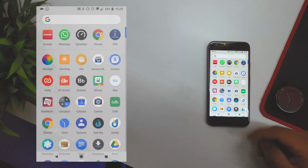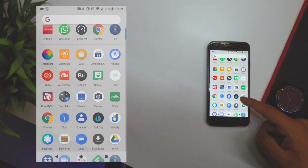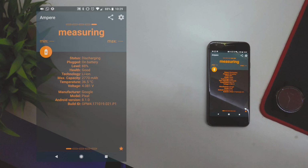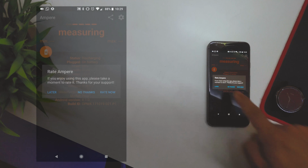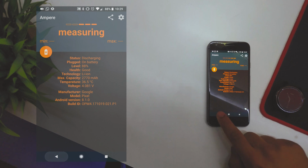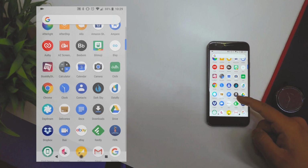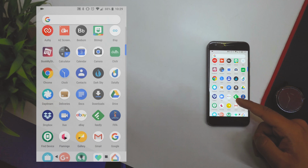Just slide up for the app drawer, and as you can see, I have the Aftership app for tracking my parcels. I have Ampere, so I've paid for it basically to get rid of the ads itself. So yeah, I use this as well. I have the AZ screen recorder by which I am recording the video right now. I have the Bitmoji app. I have Book My Show for booking movie tickets and stuff like that.